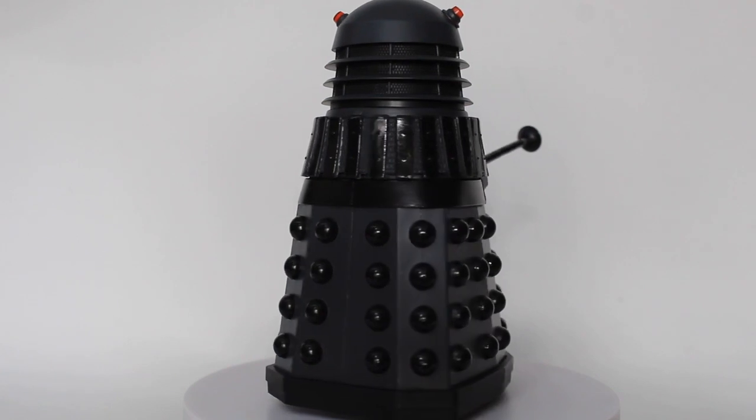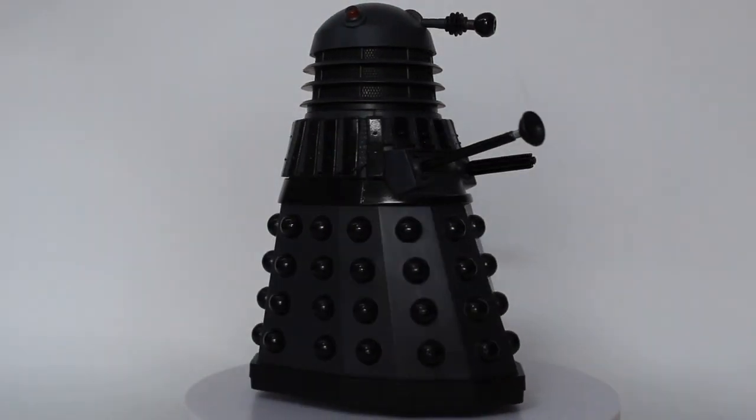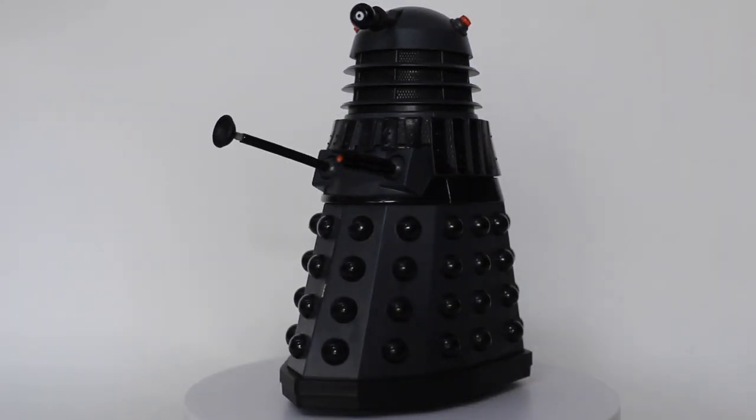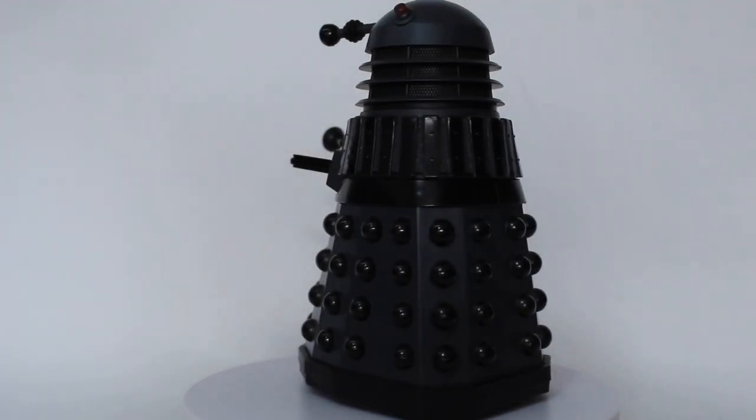As it spins around, you'll be able to see it's got the little orange bit inside the gun. Obviously it has the leaf petals on the actual thing, but again, it would have meant making a whole new gun that would have been very brittle. So even just having that nice little bit of orange in there looks fantastic.